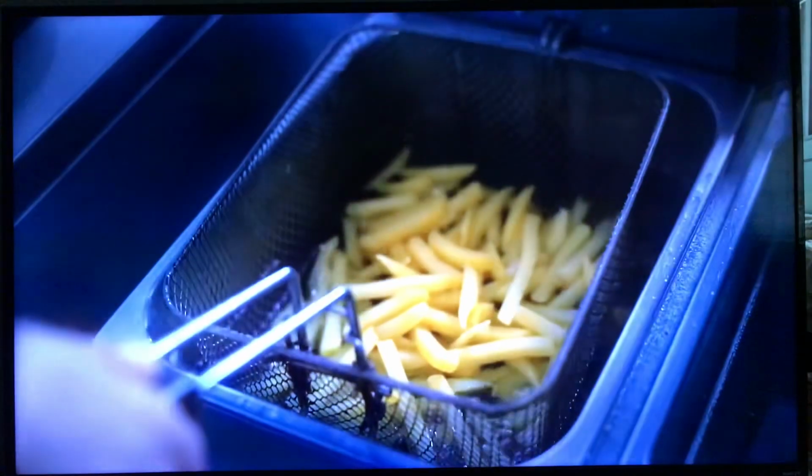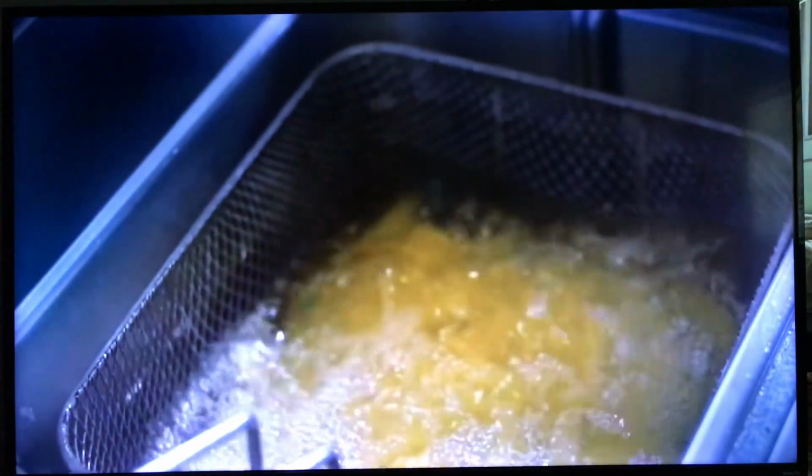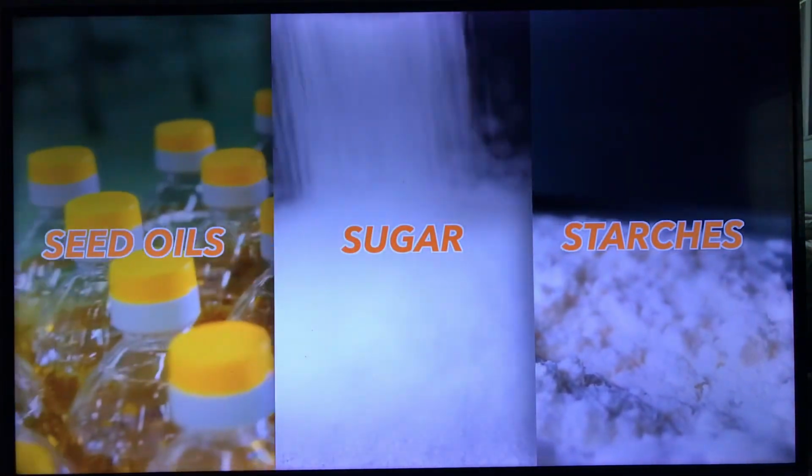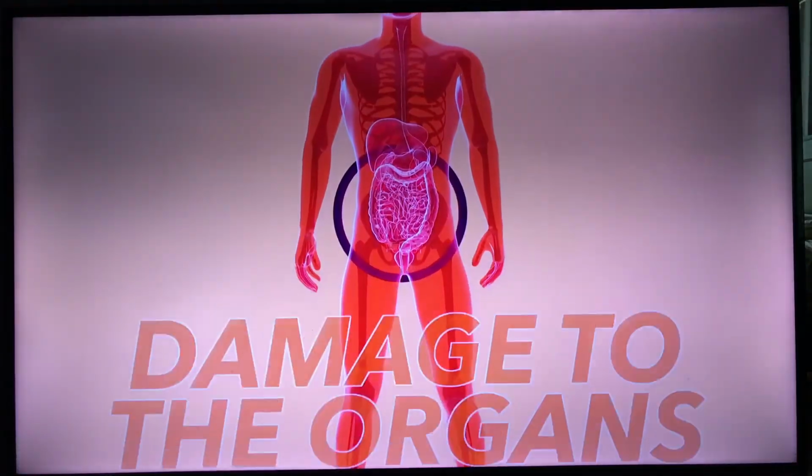Realize when you heat something up, you usually heat it in something, right? Like oil. If you're at the fast food restaurant and you're making fries, they're not going to fry without oil. On top of all the bad effects from seed oils, sugar, and starches, creating a lot of inflammation in the body, damage to your organs, we have this darn acrylamide thing on top of everything, which is like the most deadly of all of these, putting ourselves at risk for cancer.